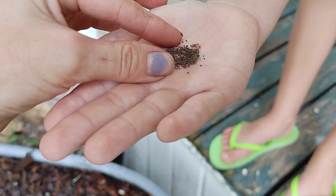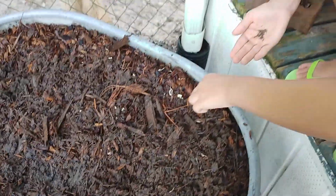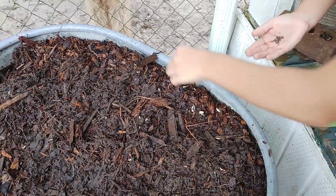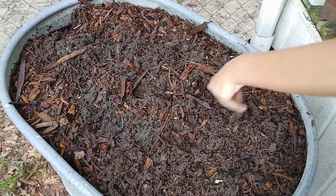They're so tiny. Okay, so I'm just going to literally sprinkle them. We're not going to be able to really determine where exactly we want those. They're too small. So make sure you just spread them out really well. We're going to have to do that with all the poppy seeds.